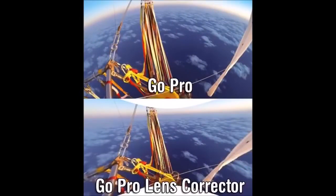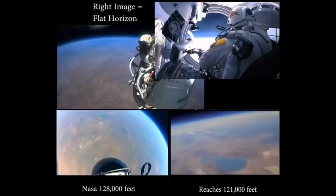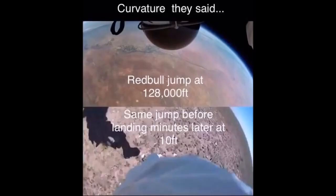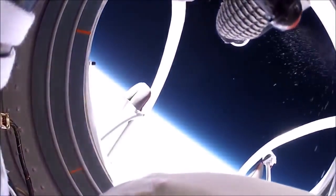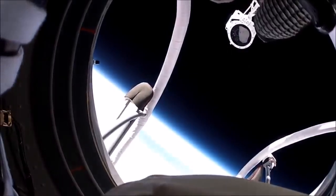On the Red Bull dive from 128,000 feet, you can notice that the outside cameras are wide-angle lenses while the inside cameras are not. In other words, the outside cameras have added curvature, but the inside cameras show a flat plane through the window. Not only that, but he lifted off from New Mexico, where already the curvature from the cameras started early on, and all we see in the view is New Mexico. Either the whole Earth is New Mexico, or it is a wide-angle lens. Notice how the Earth isn't spinning either.